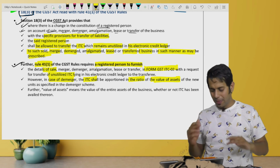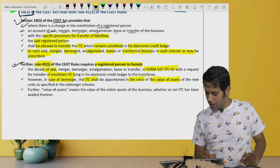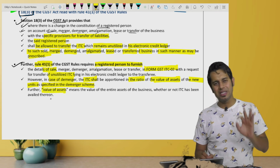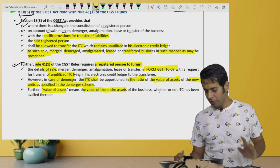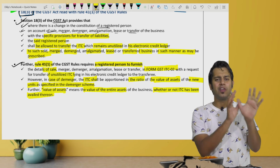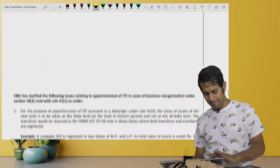But when it is a demerger, two different firms are going to be there. So based on the value of asset of the new companies which is given by you to the new company, the ITC is required to be transferred. Sir, what is the value of asset? Value of asset means the value of entire asset of the business, whether ITC on the same is available or not. It does not matter whether you have taken input tax credit on that asset or not. Whatever is there on your asset side of balance sheet, that is your value of full asset.